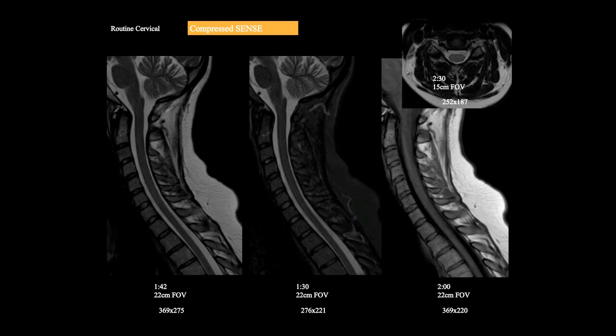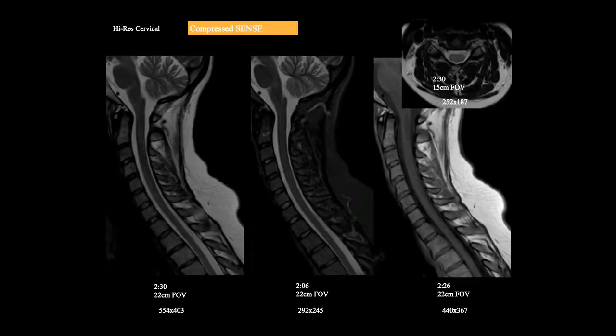Or you can take the speed and turn it all into resolution and bump your quality up and get it done in looks like 4.5, 6.5, maybe 10, 11 minutes with this approach.